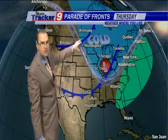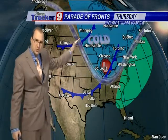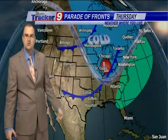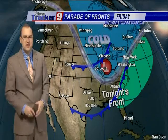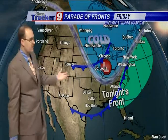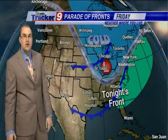So here's the one that's going to come through tonight. There's another one up here that will probably come in late this weekend or early next week. And so again, as long as this weather pattern is set up where we have this northwesterly flow in place, this trend will continue. And it does look like that will be the case here at least over the next 4 to 5 days.